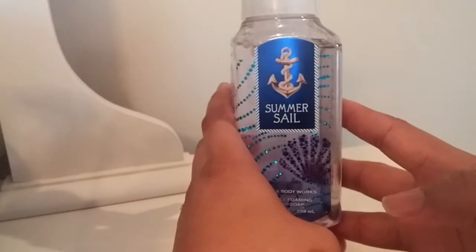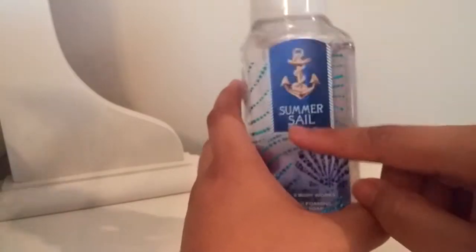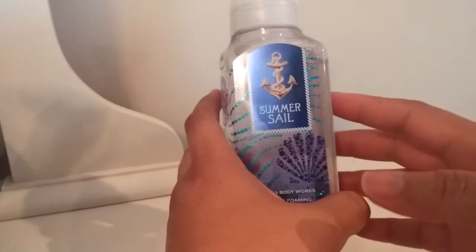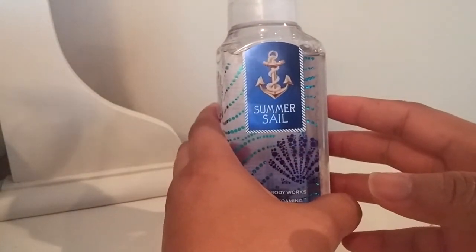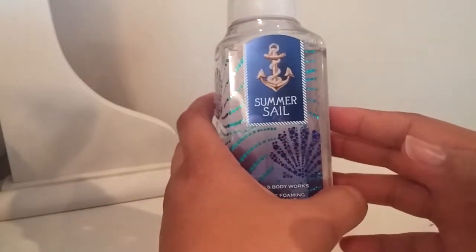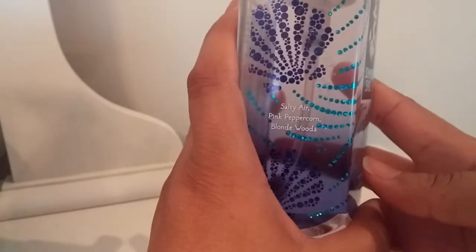So anyhow, there wasn't a ton of the foaming hand soap, but there were 7 bottles of this. So I bought 7 bottles of this. I smelled it. I didn't love it, but I was like, hey, it's foaming hand soap. It has a pretty decent smell, and I'm going to go ahead and get it. So this is Summer Sell. And this is Salty Air, Pink Peppercorn, and Blonde Woods.